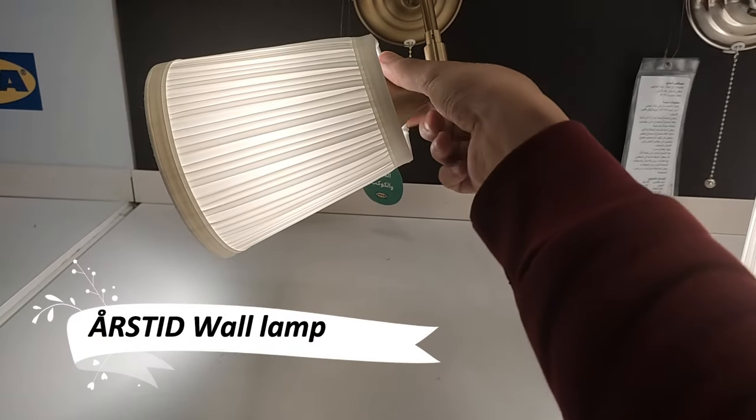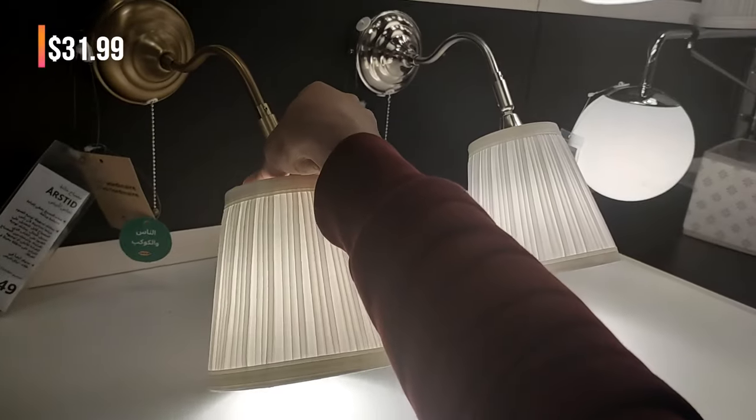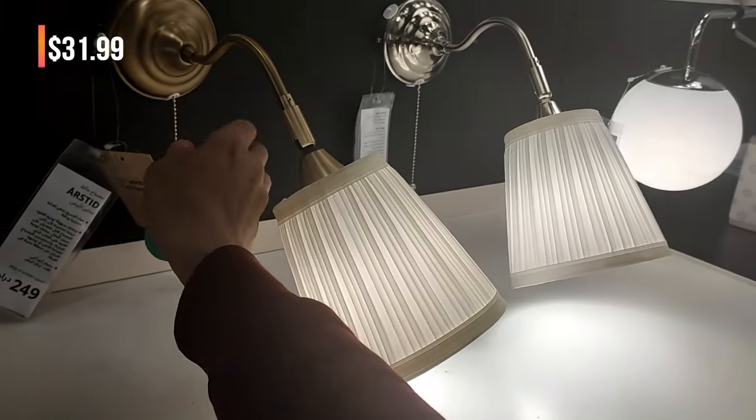The Arsted wall lamp series boasts timeless design and soft, comfortable lighting. Combine multiple lamps to create a unified look and a soothing atmosphere in any room.